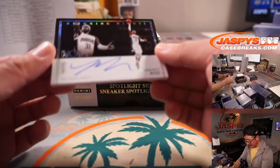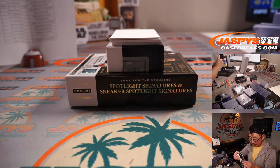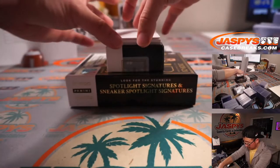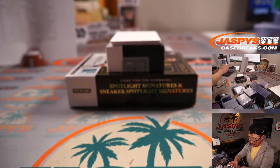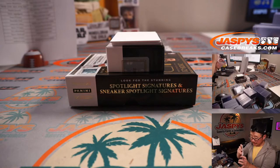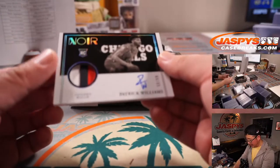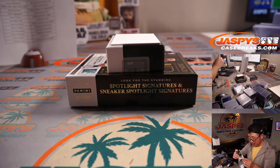Few more here. Raining Knights. Terrence Ross, 89 out of 99, Orlando Magic, Tyler. Got Kira Lewis Jr., 19 out of 99. Jersey and autograph for Lance and the Pelicans. And the last one here is, ooh, nice, Patrick Williams, 50 out of 99. Bulls picked up straight up by Matt Daniels, three-color patch and on-card autograph.